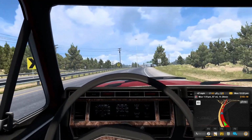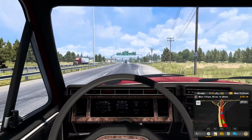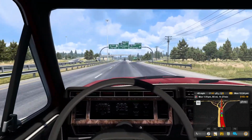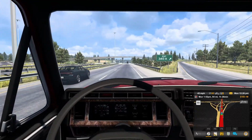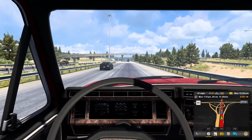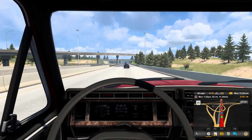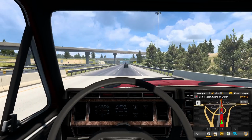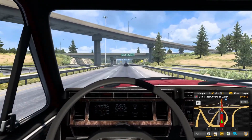Probably because I'm so familiar with this dash setup and everything. It brings back so many memories. The only thing that was different in our truck that I remember is it didn't have that pearl wood inlay or whatever that is on the dash. It was like a black plastic, I think, kind of like the rest of the dash, as far as I can remember.